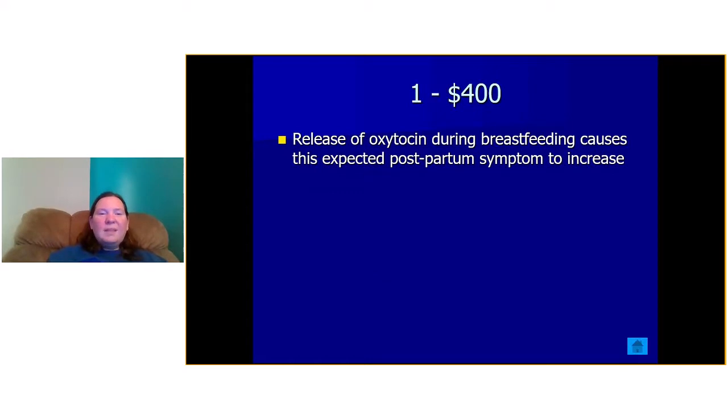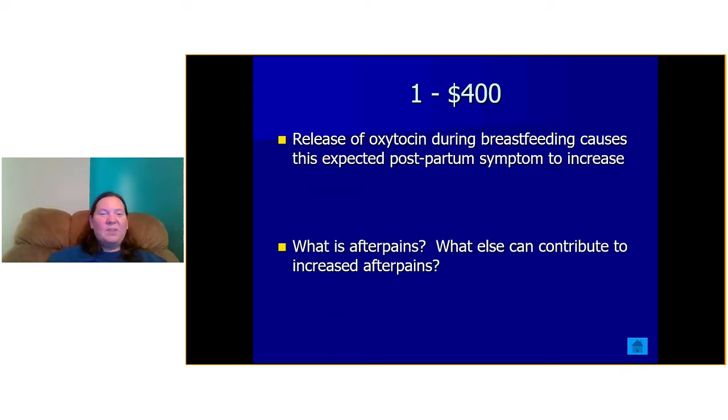All right. Release of oxytocin during breastfeeding causes what expected postpartum symptom to increase? After pains. Excellent. So that cramping that they get for 2 to 3 days after giving birth, it's totally normal for breastfeeding to increase this because of the release of oxytocin. It's nature's way of helping that uterus constrict. One thing that can contribute to after pains is a largely stretched uterus. The bigger that uterus had to blow up, the harder it's going to be for it to constrict back down, so they're going to have increased cramping or after pains.